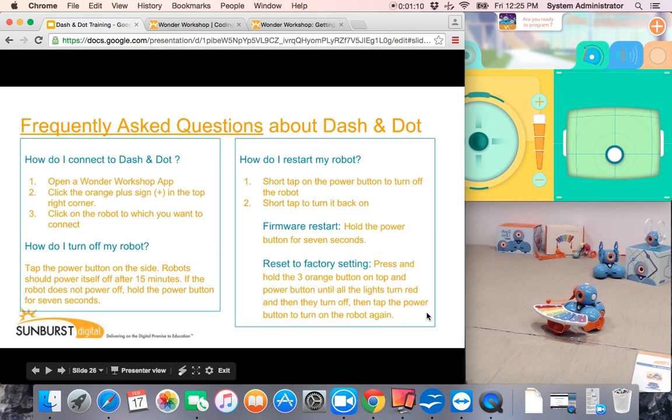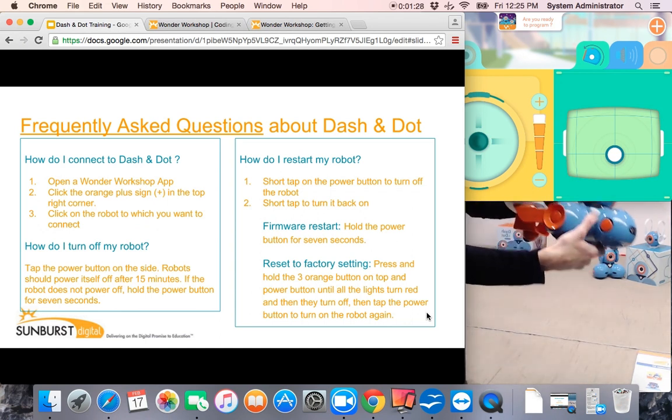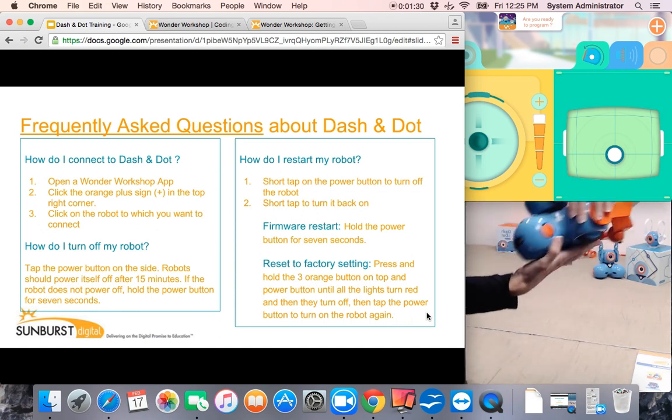Some other questions involve how to restart our robots and how to turn our robots off. They do shut off after 15 minutes of non-use, but you can also turn them off manually. Both Dash and Dot have a charging portal that's here, and then an off button.